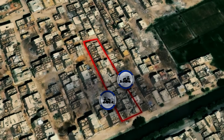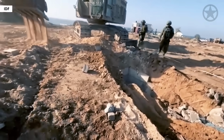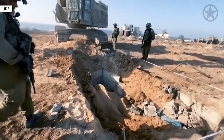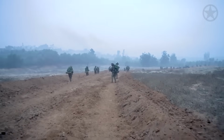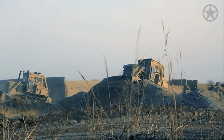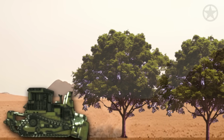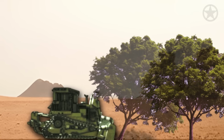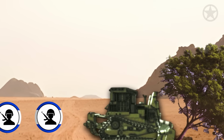Moving forward to today, the Israeli military now integrates D9s into its battle strategy for combat in heavily urbanized environments like the Gaza Strip. For example, during an assault on, say, an orchard, the Israeli infantry first cordons off the area. Then the D9s come through with their blades and rippers. Under cover of Israeli infantry, the D9s will advance and knock down trees while also plowing up the earth behind them with their rippers. By doing this, the Israeli troops can then advance through known good lanes.